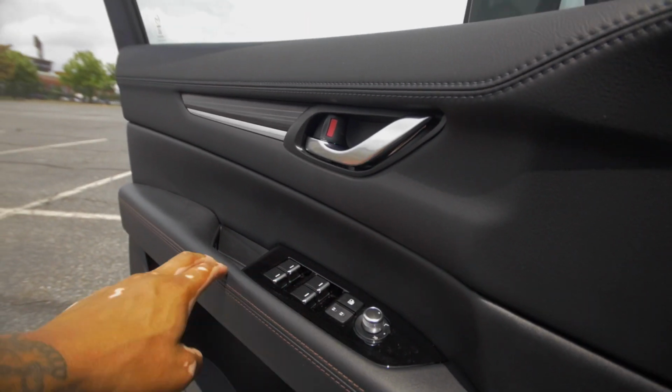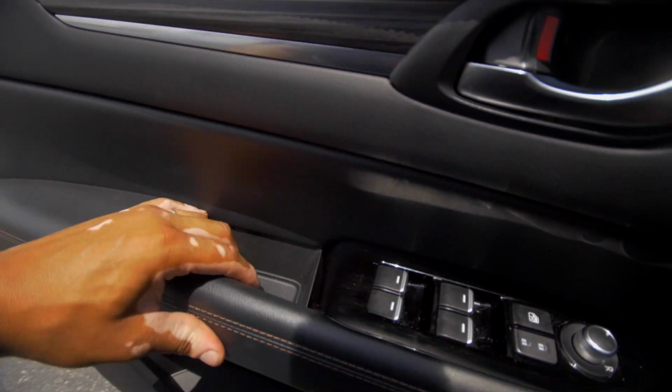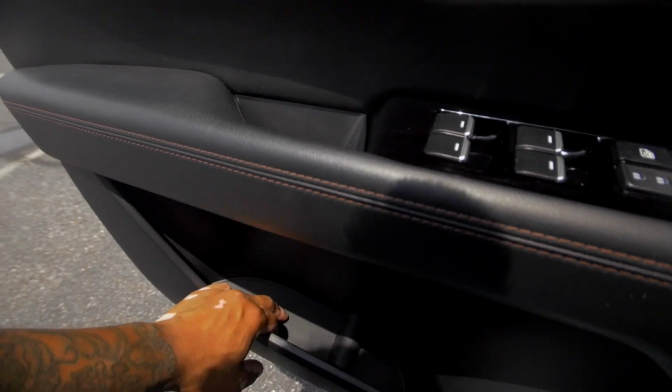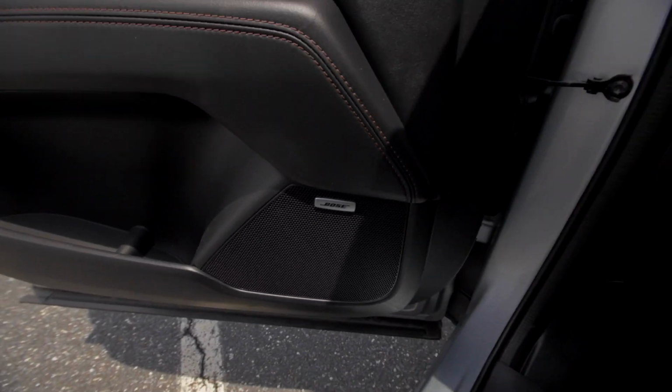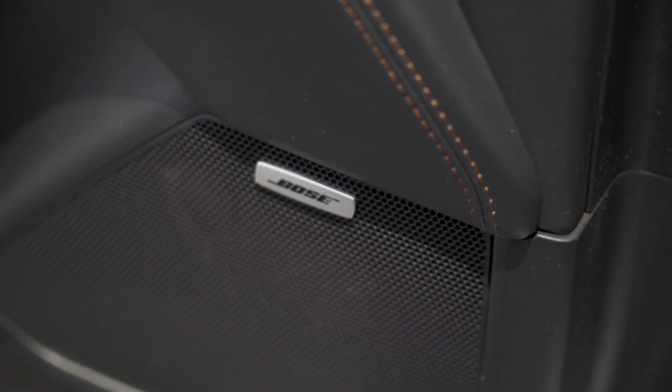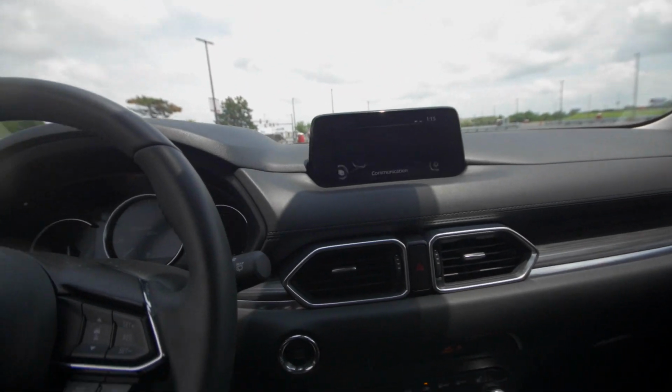It has black shiny accent. It has a little holder right here with some rugged rubber. Same thing right here. The side pocket has rugged rubber also. You will also notice that this has a Bose sound system. The Bose sound system is supposed to be a higher end factory sound system.